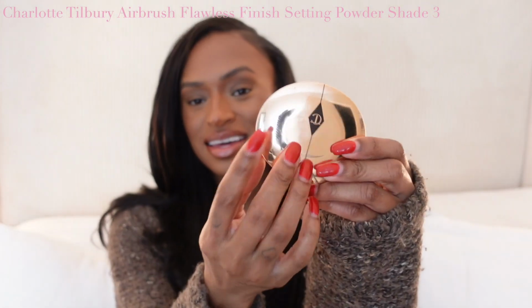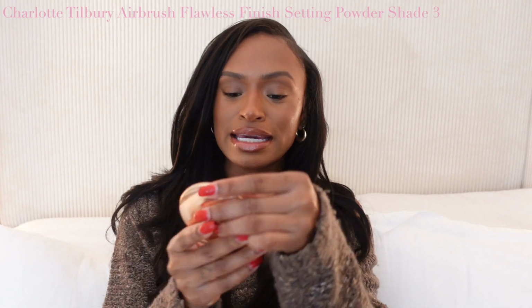Coming up at number one, my holy grail product of 2023 has to be this baby right here. This is the Airbrush Flawless Finish by Charlotte Tilbury. Just realized I had it upside down.